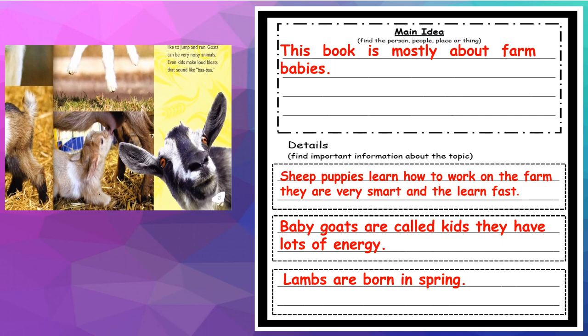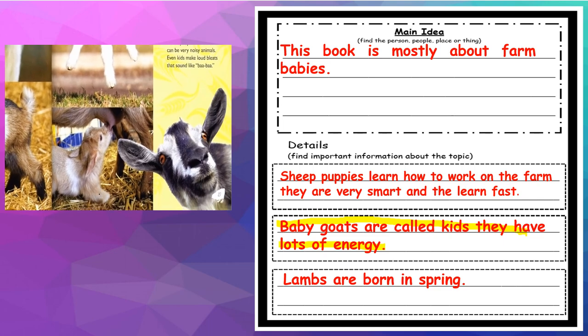Okay, so we use that as one of my second details. Look at the second part, which is right here. Remember, the main or central idea of this book is that it's mainly about farm babies. So I put on my second detail, baby goats are called kids. They have lots of energy. Okay, so that's one of my details. Let's see if we can find the other one.